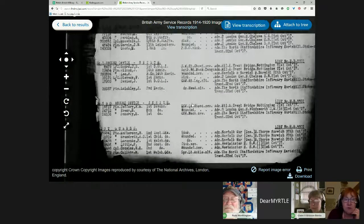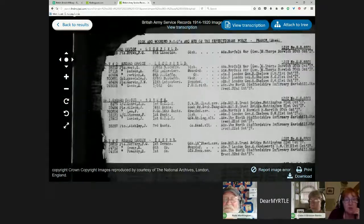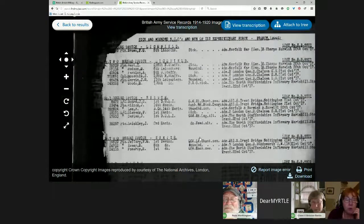Ooh, let me rotate. That's a fragment. Now FindMyPast will have picked up a lot of these. These are the same records which were first digitized and indexed on Ancestry. And it's always good when somebody else has a go at the same set of records, because the index could be different.